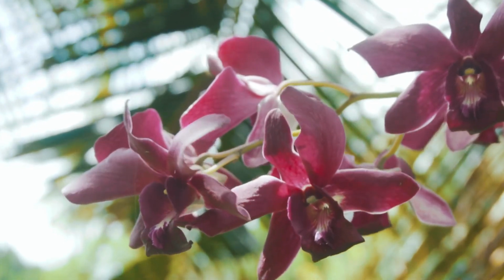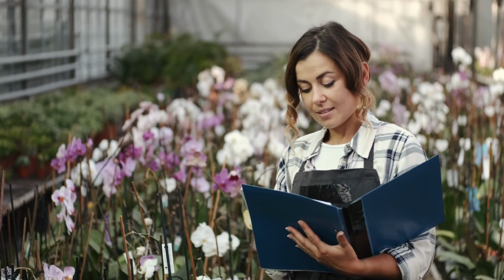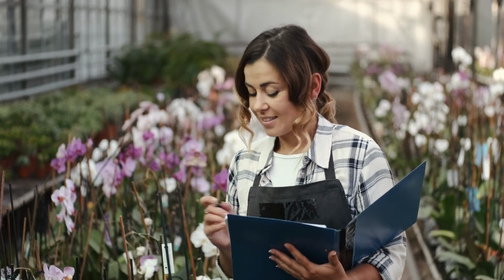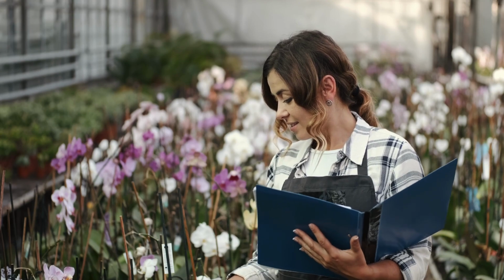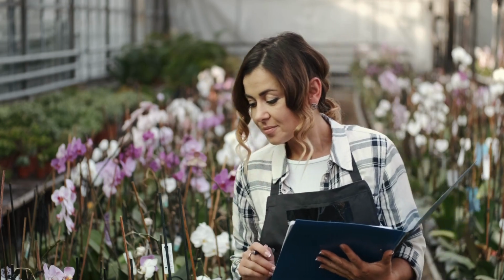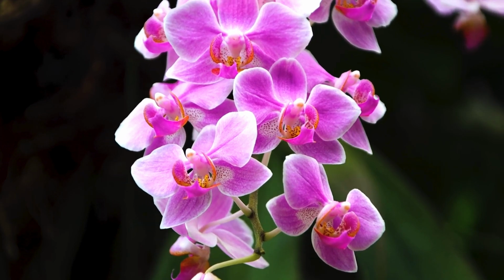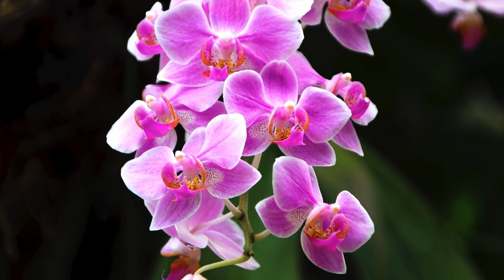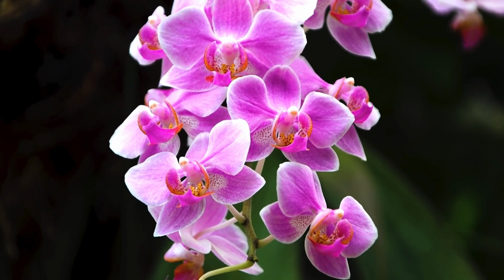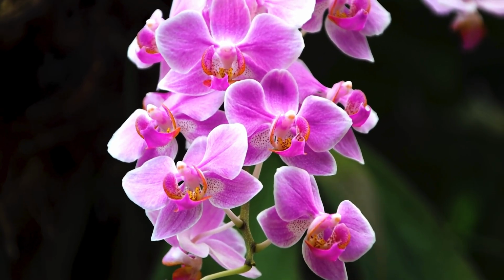Exactly, and this coevolutionary dance between orchids and their pollinators has resulted in the incredible diversity of shapes, colors, and fragrances we see in orchid flowers today. Each flower is a masterpiece of adaptation, fine-tuned over millions of years to attract its specific pollinator. Makes you wonder how these relationships evolved in the first place. Did the orchids adapt to the insects, or did the insects adapt to the orchids? Or was it a bit of both? That's a great question, and one of the most fascinating questions in evolutionary biology. It was likely a combination of both.